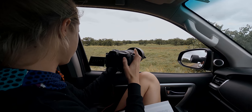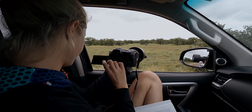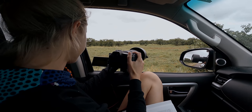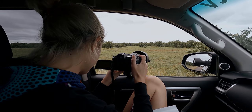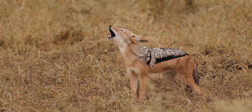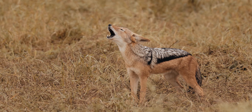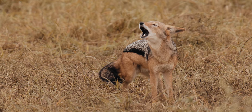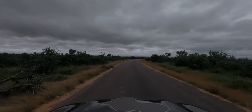Do you think he's lost? No, I think he's trying to locate someone. It does sound pretty mournful. And we heard him calling and calling and calling, and then we heard a reply, and the next thing, boom, boom, boom, he went running off to go and find, I presume, his partner, because they are monogamous jackals.